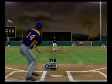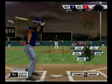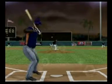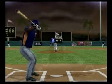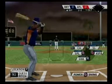Down on the shins and missed with it. Ball one. And that's too high. Ball two. And he's going to need to rein that one in a bit because he'll get beat if he keeps leaving pitches up. One out, nobody on.